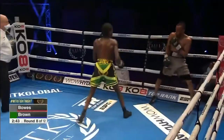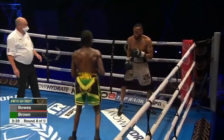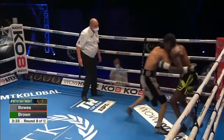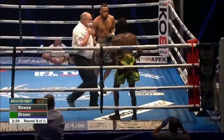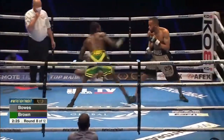You can hear Liam McKenzie in the corner. If he throws 1, you throw 2. If he throws 2, you throw 3. Not really the Bowes style, you would think, but maybe he has to break the mold a little bit and find something different. But even though it was a close fight, just tended to the last couple of rounds, so the momentum will swing a little bit in the favour of Brown.